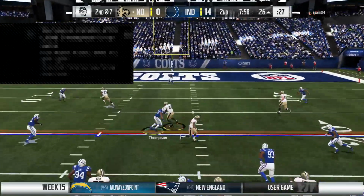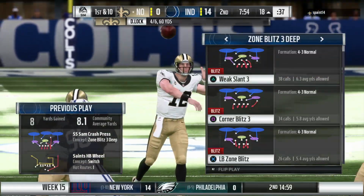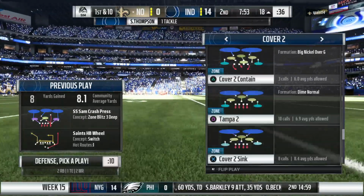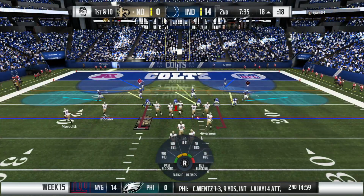Now a shotgun snap as they'll look to throw. Over the middle, that's caught by Meredith. They just keep marching right along. First down on a pickup of 8 there. This has to go down as one of the simpler routes in the playbook, but oh so effective. Nice completion there. Keeps the sticks moving.